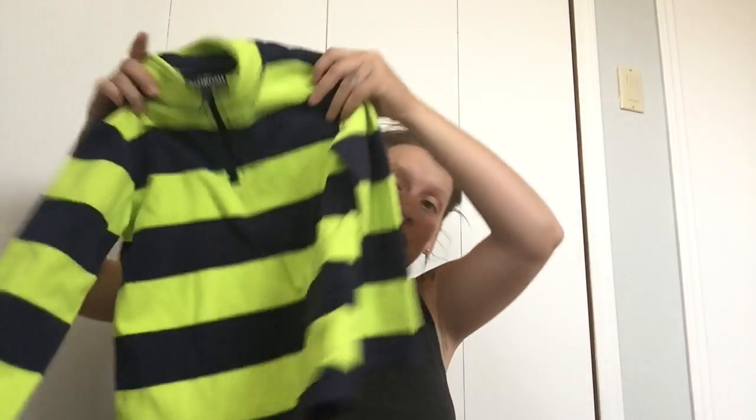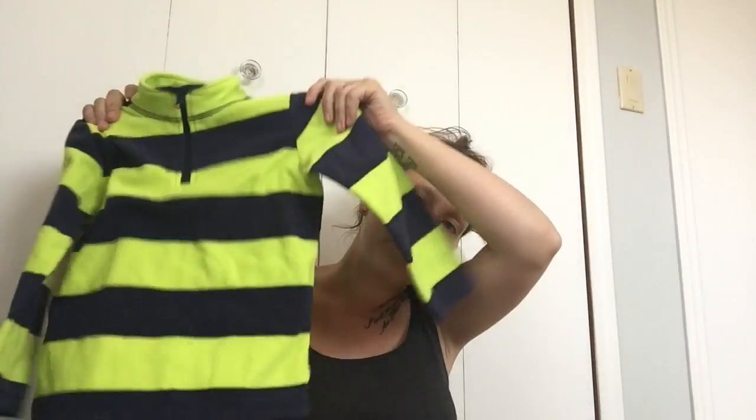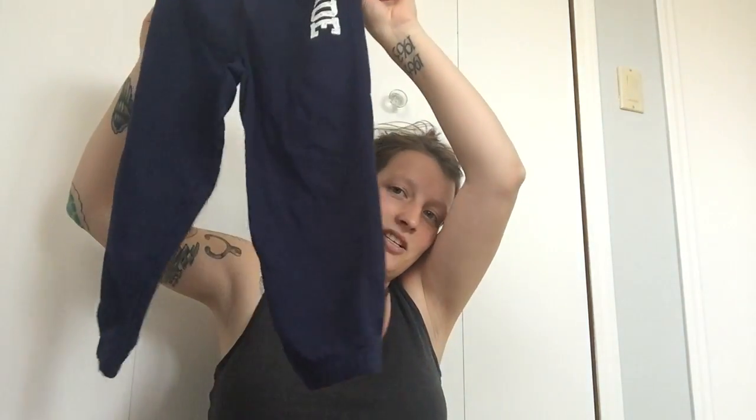Again, this was marked 75 cents, and she gave it to me for 50 cents. Oshkosh, size 5, and it's a really nice fleece sweatshirt. Not really nice for days like this, but later. Okay, and then these say dude on them. I just really like them. There was a sweatshirt that was supposed to go with them, but it was kind of ugly, so I just got the pants.